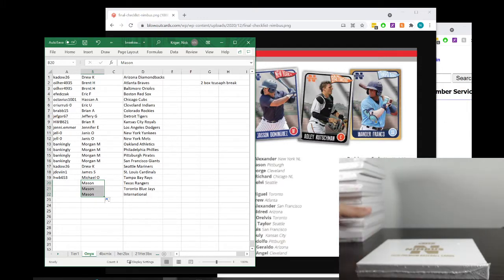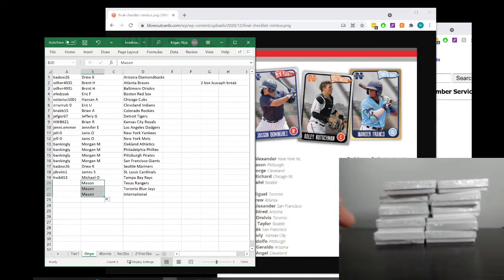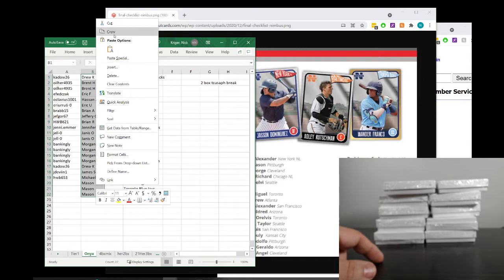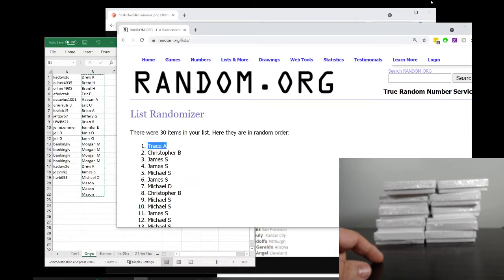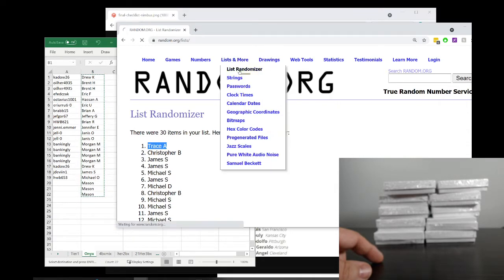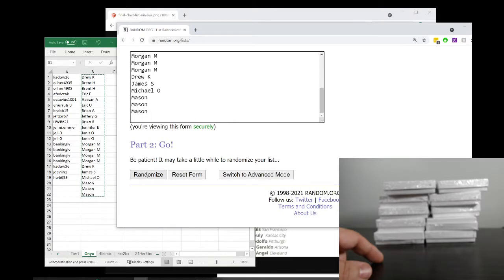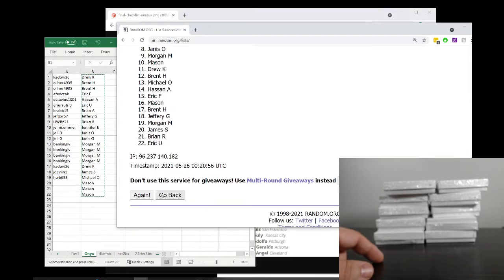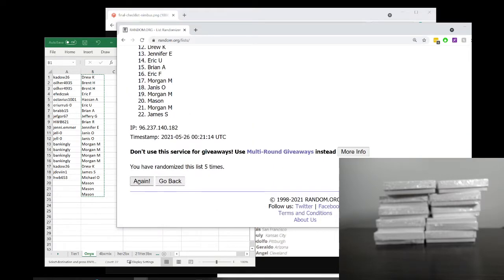The 10 boxes are all right here. What we'll do is randomize the 22 spots 6 times to get the teams, and then we'll randomize one more time to get the free spot in the 2-box Topps Chrome Update Mixer. Let's go back to random. Paste the list into here, which is Drew down to Mason. Hit randomize. It's 22 spots. That's once, twice, three times, four, five, and last time.